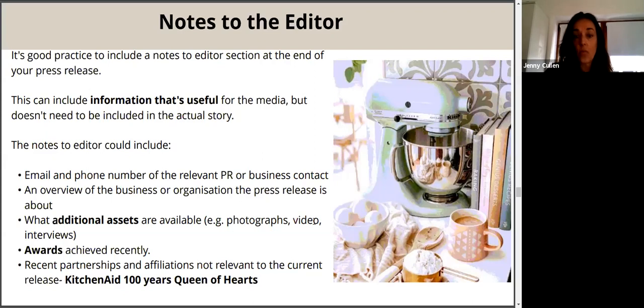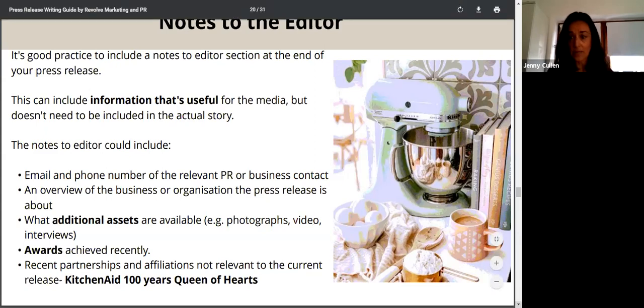Awards, if you've won any awards recently, put those into the press release as well. And then any recent partnerships. We mentioned one here, our client KitchenAid, who were celebrating 100 years and had the Queen of Hearts collection. We mentioned that in a release, and it resonated throughout a number of our releases because they were celebrating 100 years. So if you are celebrating a milestone, put it in.